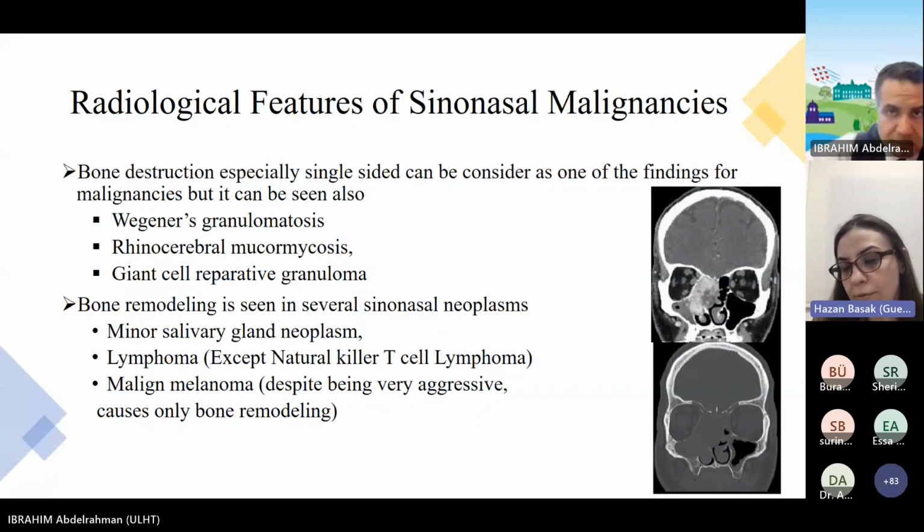Bone destruction, for example, we can see on CT scan, but there are other diseases such as Wegener or cerebrospinal mucosis causing the same view like a sinonasal tumor. So we have to be very careful when we see just bone destruction. Don't just go, it should be a malignancy or something like that, only from seeing it on CT scan. Next one.